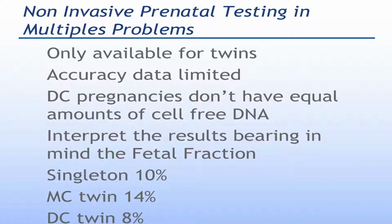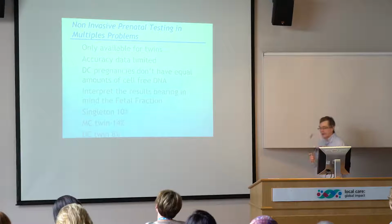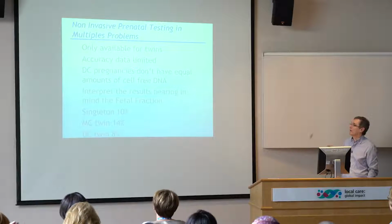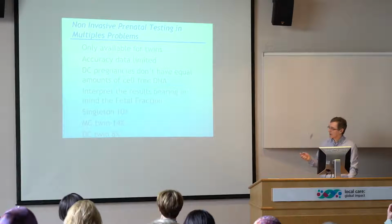However, there is an issue if the twins are dichorionic. So, if we're thinking about non-invasive testing in multiple pregnancy, things to remember are, at the moment, it's only available for twins. So if you request it for higher order multiple pregnancies, they won't do it at all. Accuracy data is limited, so if you counsel somebody about this, you have to say that the detection rates and the false positive rates are unknown. Dichorionic pregnancies don't have equal amounts of cell-free DNA. You've got to interpret all results, not just in multiples but in singletons as well, bearing in mind the fetal fraction. And the average fetal fraction of cell-free DNA changes between singletons, monochorionic twins, and dichorionic twins.